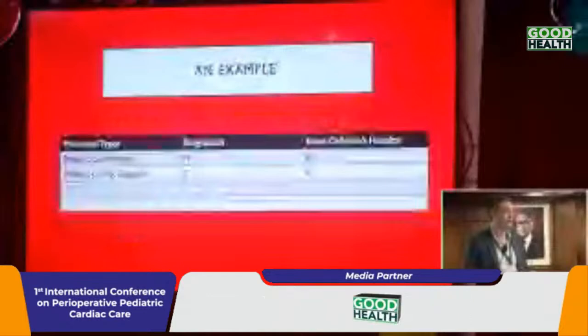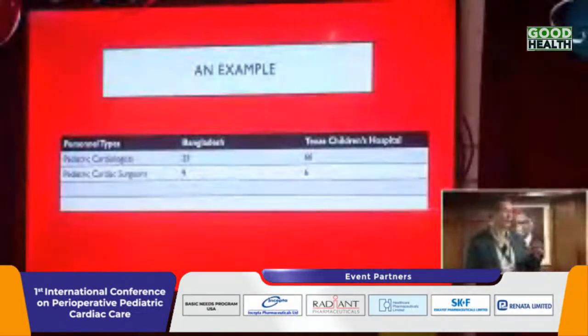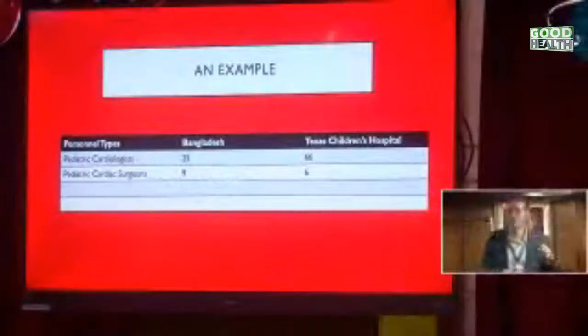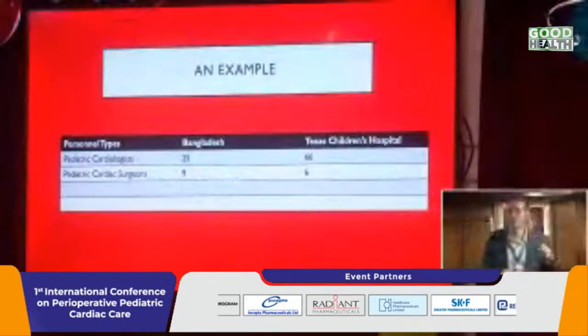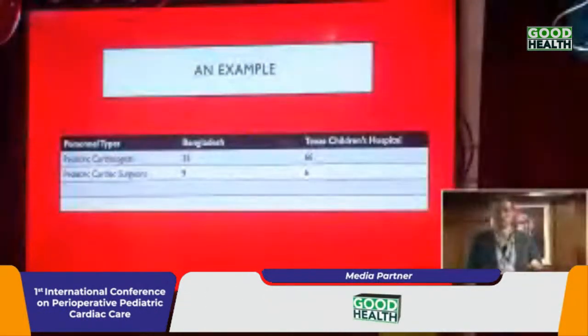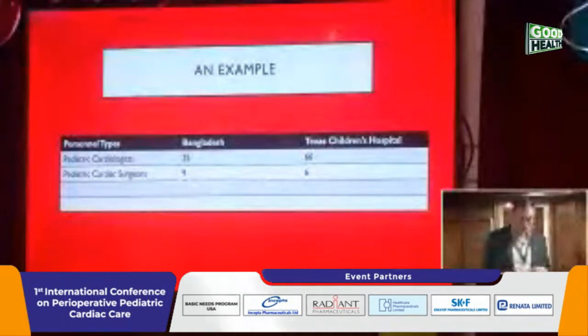And I'll give you an example of how skewed this distribution of care is. In the whole of Bangladesh, there are 25 pediatric trained cardiologists. In my hospital alone in Houston, there are 66 pediatric cardiologists. There are 9 pediatric cardiac surgeons in Bangladesh, and we have 6 in my hospital. So there's an enormous gap there.